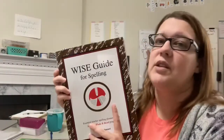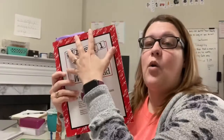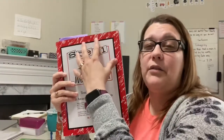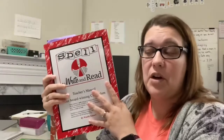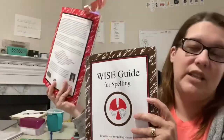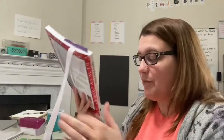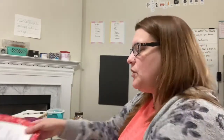The second book that is a necessity, you must have this, is The Wise Guide for Spelling. So this book tells you all the rules of any random given word on whatever page you're working on. And this one has your spelling words in it. So this is the word list, and this one is how to teach it. Pretty simple concept. Now I add ribbons. I just tape ribbons into the back of my books so I can mark my page or whatever. I don't know that it's necessary just yet, but it's fun to have in my book, so I did it anyway.